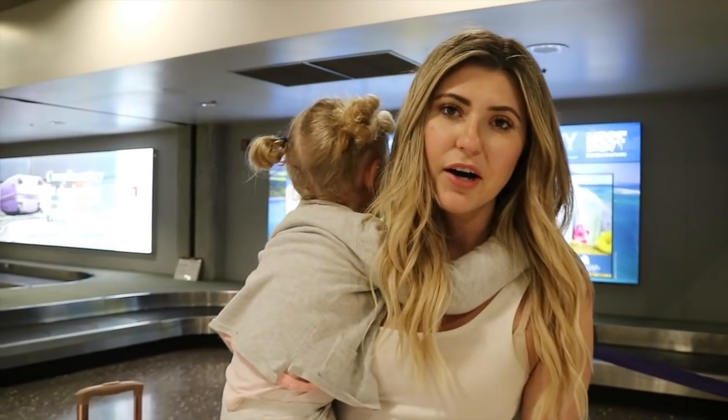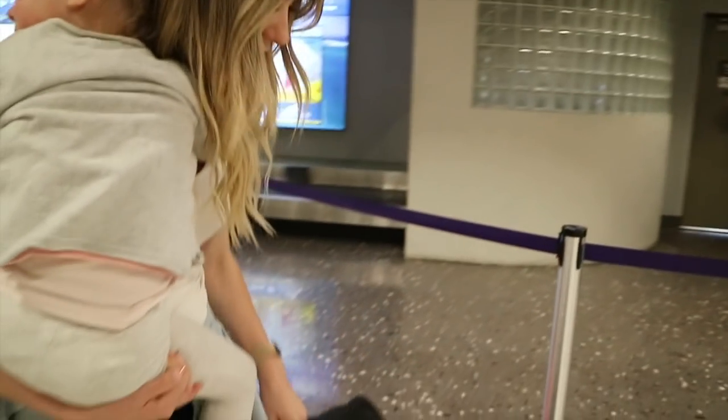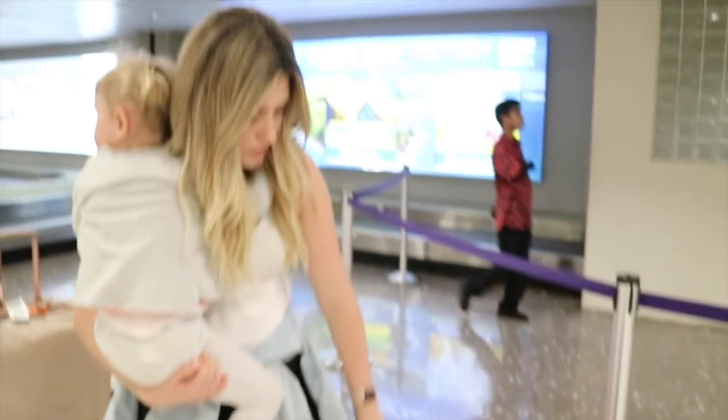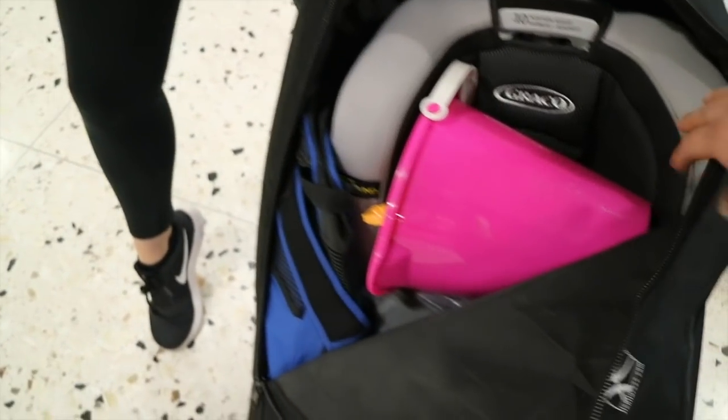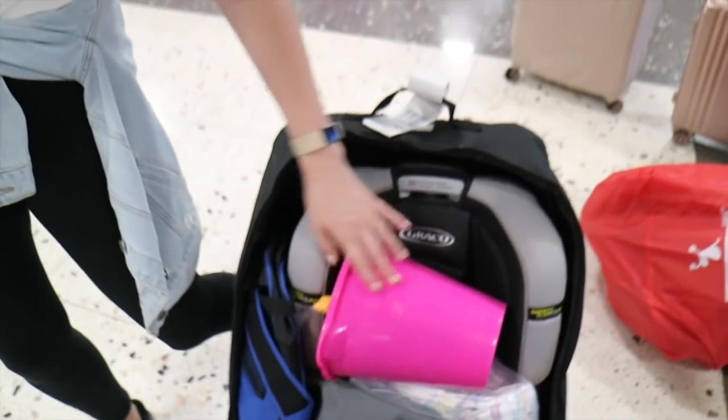We just picked up our luggage and we're checking it out to make sure everything looks good, and this thing held up extremely well, no scratches, no damage whatsoever. This is a car seat holder. Let's show them how much stuff we actually packed there. If you have a kid, this thing is the best thing ever for the big things that you don't have space in your suitcase for.